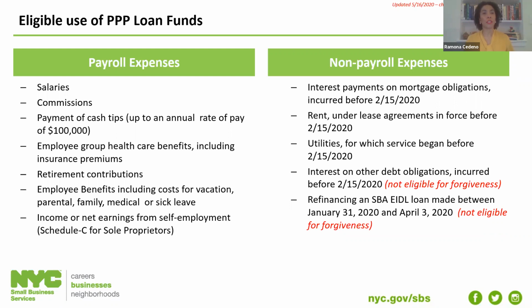So in terms of the eligible use of PPP funds, and in this case, we're going to talk about the ones that are eligible for forgiveness. We might be aware that the purpose of this loan was to retain your staff. And so that's why the Paycheck Protection Program loan had the objective of helping you retain or rehire your staff.